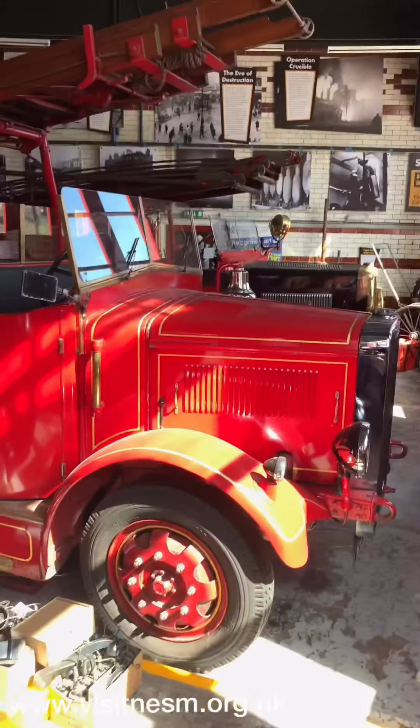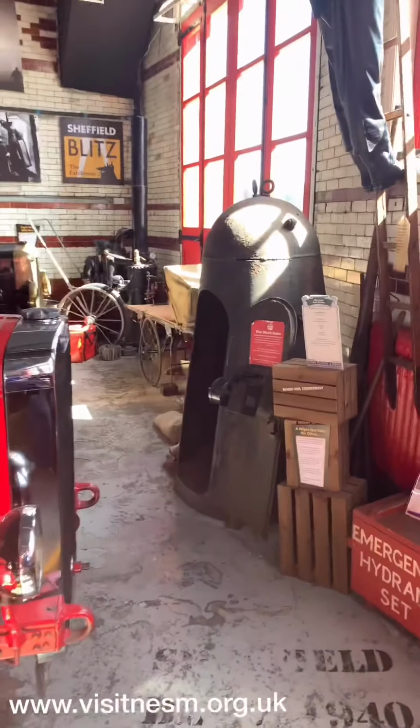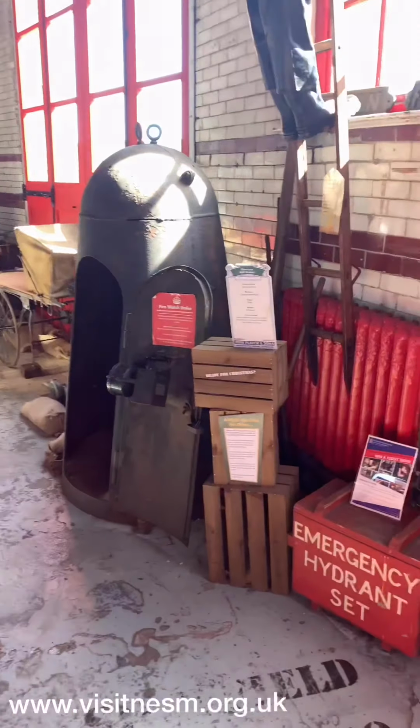Now, Essex Fire Museum and the museum here in Sheffield are part of the Fire Heritage Network UK. There is a group of museums all across the country that all dedicate their time, mainly volunteer run as well, to look after the heritage of the emergency services, of the fire service, sorry, through the Fire Heritage Network UK.